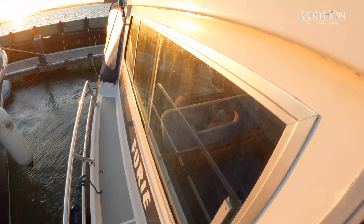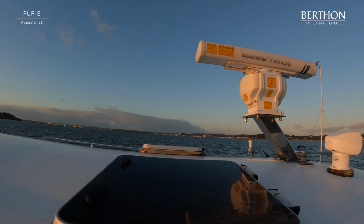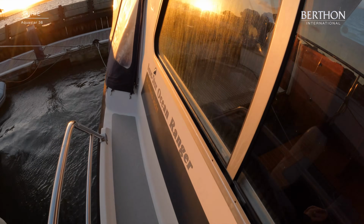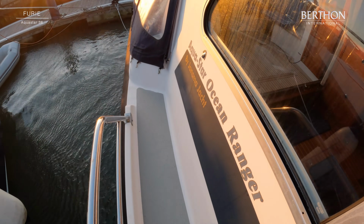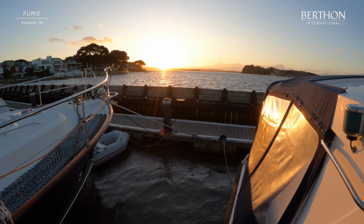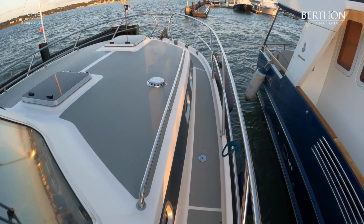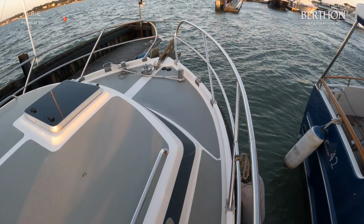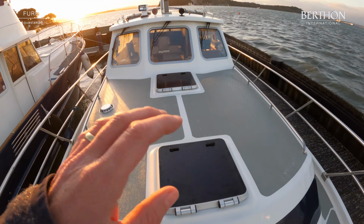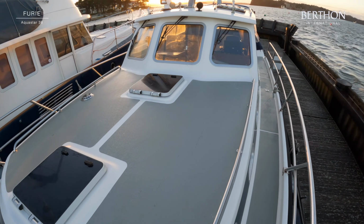bollard there for mooring. Again, aft arch here. This radar is defunct, but we're not taking it off for now, but it doesn't work. That again tells you that she is the Oceanranger 38, finished by Jansma Jacht. And yep, that is Purbex. So if you are in the market for a strong boat for doing inland waterways, for doing seaways, if you don't need an exterior helm, this is just like a floating living room on the water.